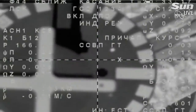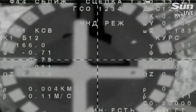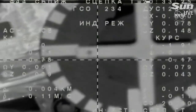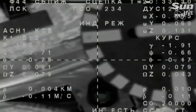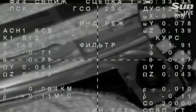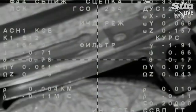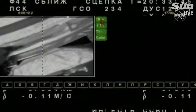Yes, capture is confirmed. Good contact. Mechanical capture is confirmed. Copy all. Moscow Station, we have capture, and station is in free drift. Copy. We go to page 6. Station is in free drift. Good contact and capture of the Soyuz MS-11 craft at 11:33 a.m. Central Time as the station was flying 251 statute miles over the Atlantic Ocean.